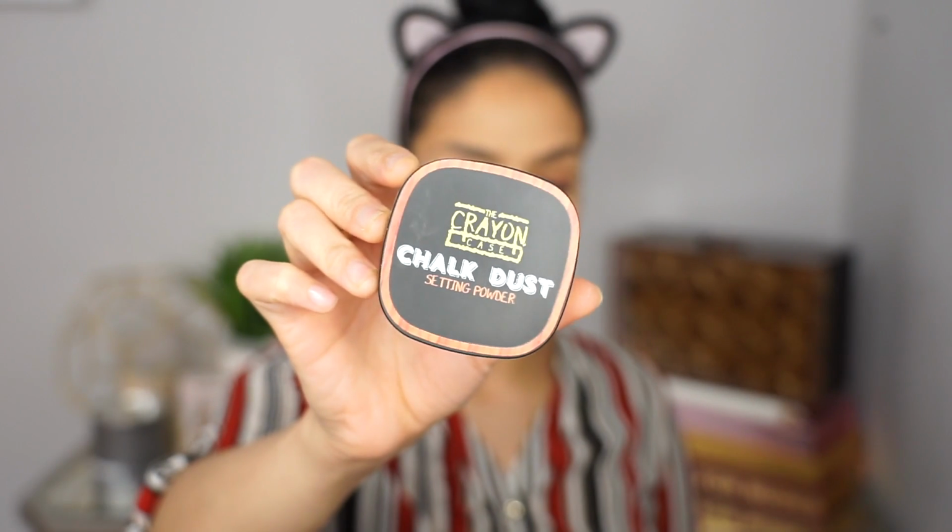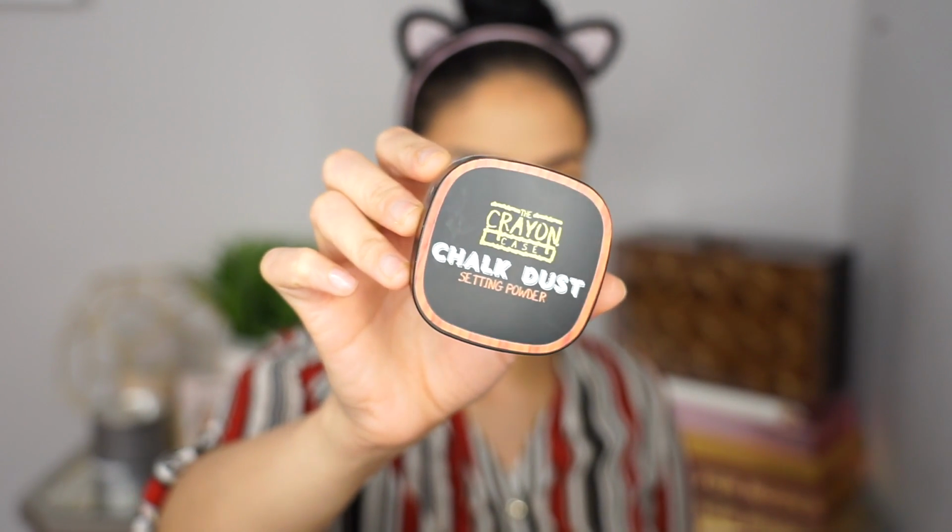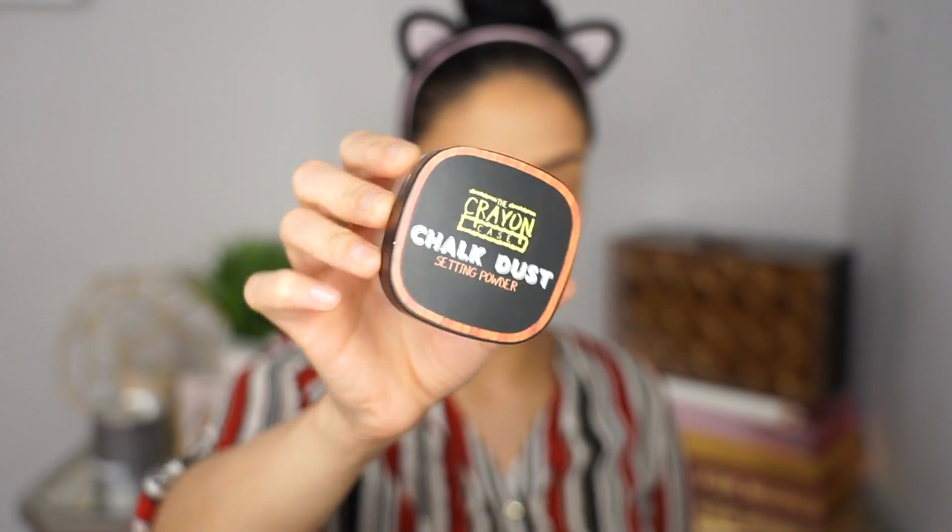The translucent powder I'll be going in with today is the Chalk Dust Setting Powder. This is also by the Crayon Case. I tried this powder only once before and I absolutely loved the way it made my makeup look, so I'm going to try it again today so you guys can see.